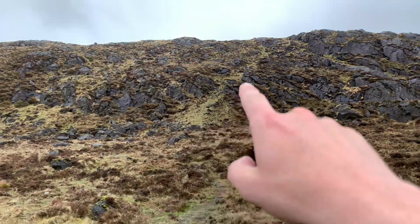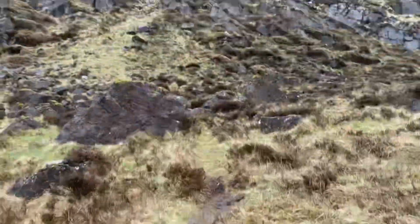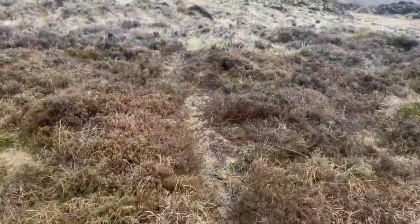I was planning to try and go straight up this way, but that didn't make sense. We got closer, so I was then thinking we'll try and go this way, but again that didn't become sensible. But I just kept going, and we started to figure it out as we got closer to the top. What actually happened in the end was we ended up going all the way around towards the edge.